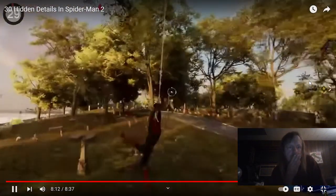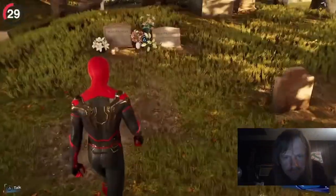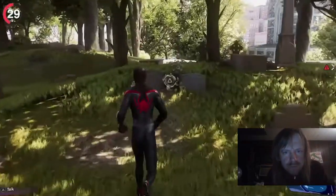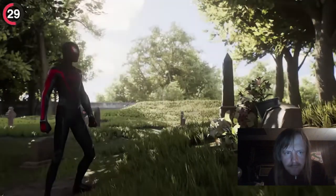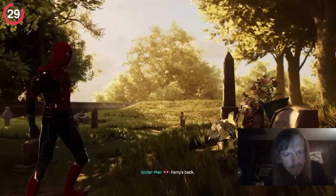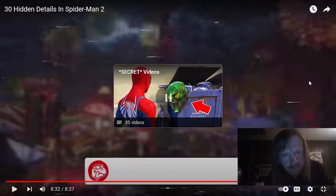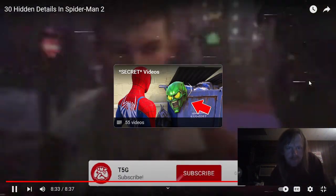I love it. Wouldn't be a Spider-Man game without Uncle Ben and Aunt May. Well, that's true. Reunited ever since she passed. On top of that, you can visit them as Peter or Miles, and has took it a step further by adding unique dialogue for each one. Very cool. Oh, sorry. Details in Spider-Man 2.